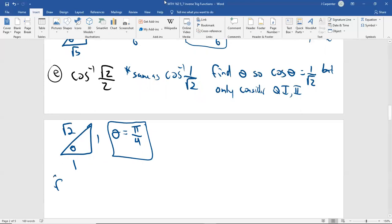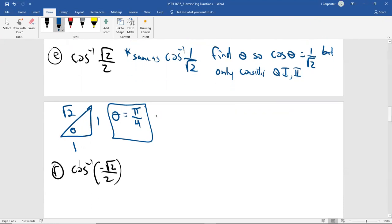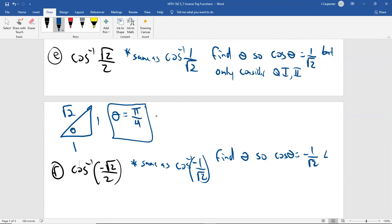Let's do one more. Switch back our color to black, though. Here we go. F. Inverse cosine of negative square root of 2 over 2. So we're trying to find an angle. Now this square root of 2 over 2, same thing as last time. So I prefer to say this is the same as saying the inverse cosine of negative 1 over square root of 2, because that'll make it easier for me to associate the correct triangle with it. All right, so what we're doing is finding an angle such that the cosine of said angle is negative 1 over square root of 2, but we only consider quadrants.